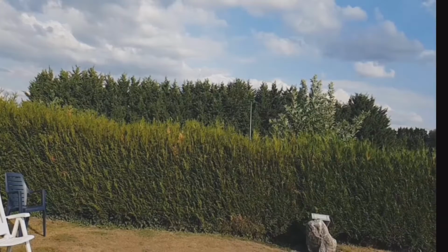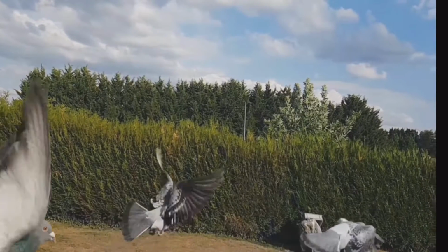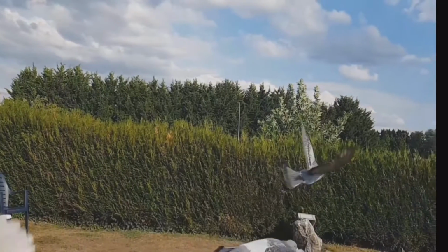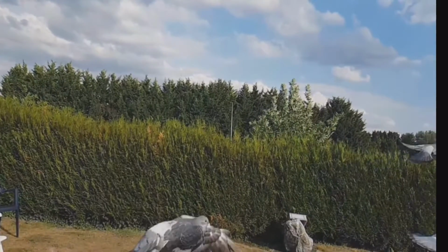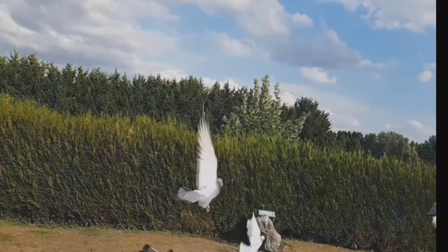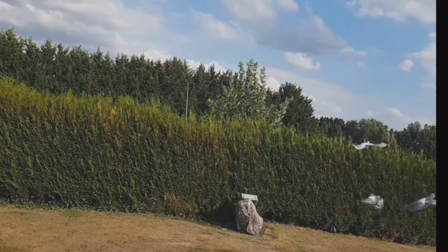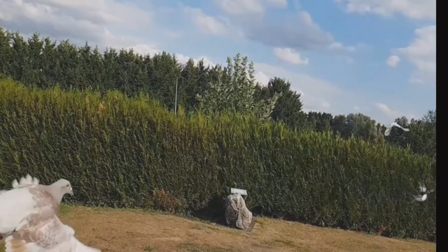During road training, we start about 5 to 10 kilometers away from the loft and release the birds at that point 2 to 3 times. Gradually, we increase the distance of the training tosses to 20, 30, and 40 kilometers, staying at each location 3 times. On the third visit, we single toss each bird to encourage independence and build confidence in their navigation abilities.